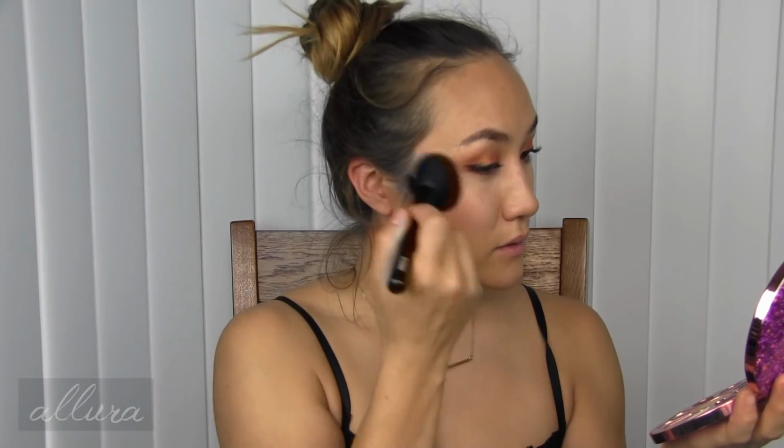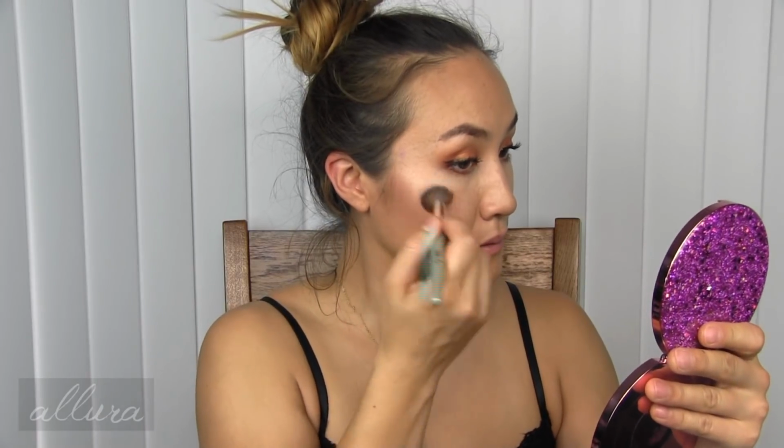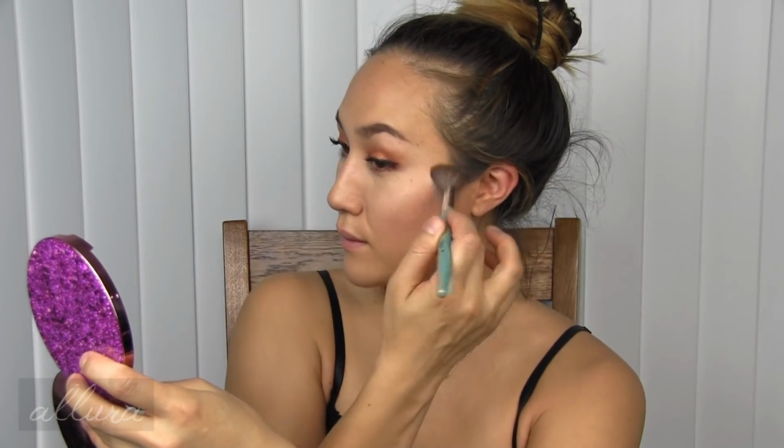Yeah, these are definitely metallic in finish. And I'm going to use the last highlighting shade called Fizz. Super metallic. All right, there is the finished face. The last step is going to be to do the lips.